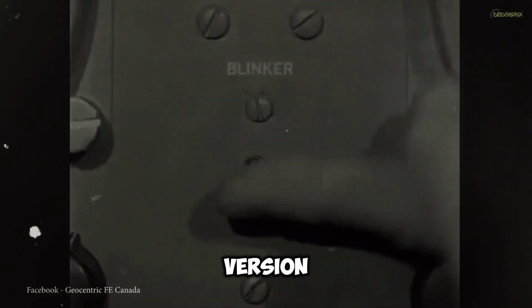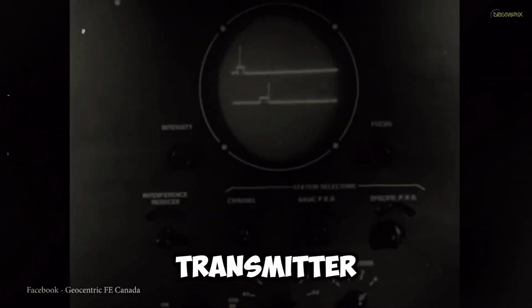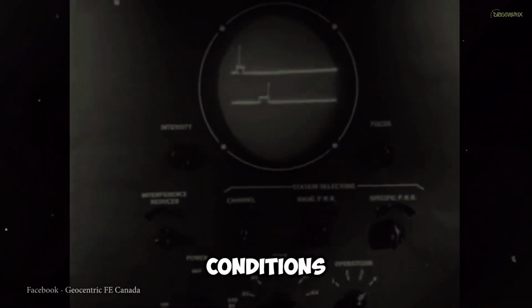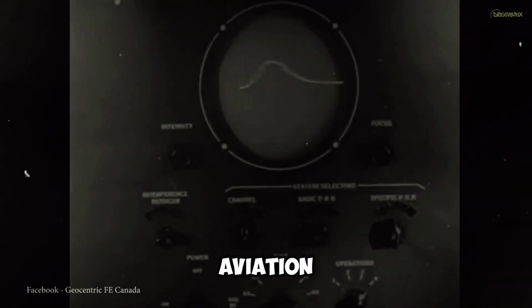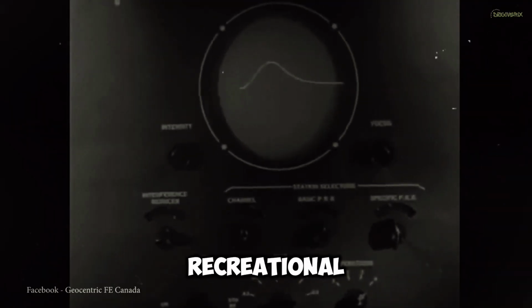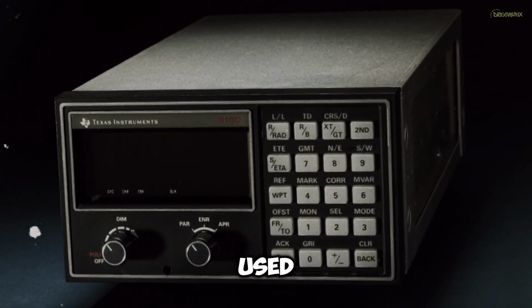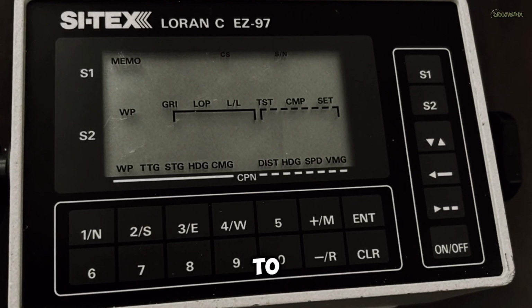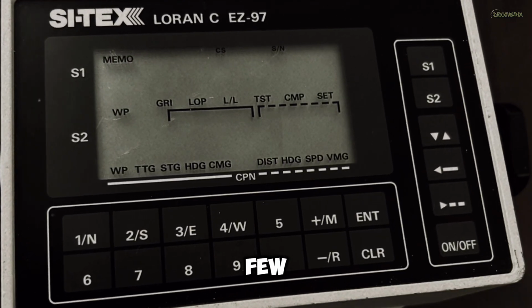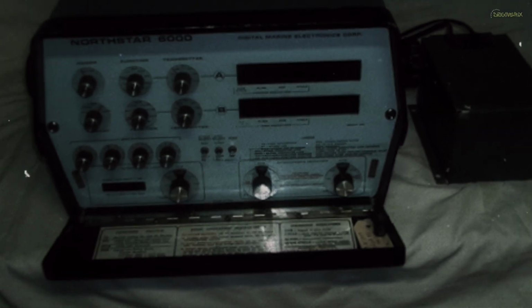The initial version of it had a range of about 600 to 1,200 nautical miles, depending on the transmitter power and the atmospheric conditions. It became the preferred navigational aid for commercial shipping, aviation, and even personal navigation for recreational boaters and pilots for a time. Despite the significant improvements LORAN offered, it's rarely used at all anymore. It came at a time when satellites were beginning to be launched into orbit, and within just a few decades, far more precise and reliable systems would become available.